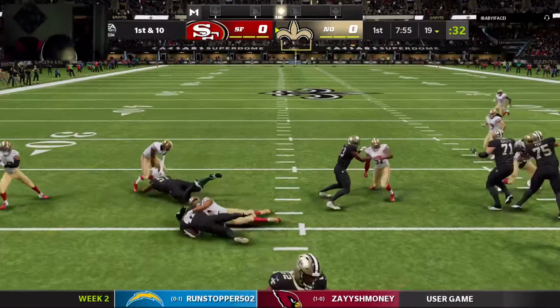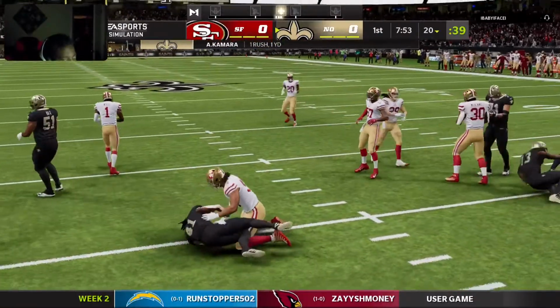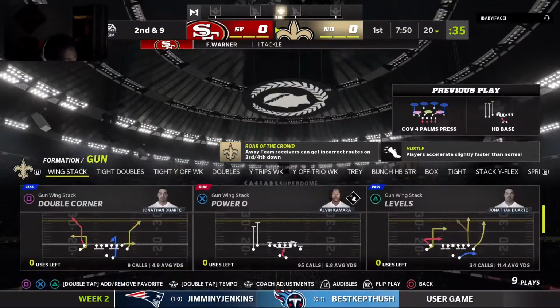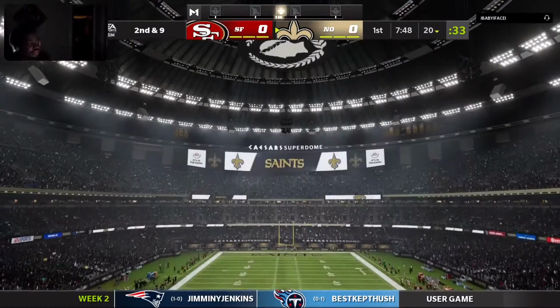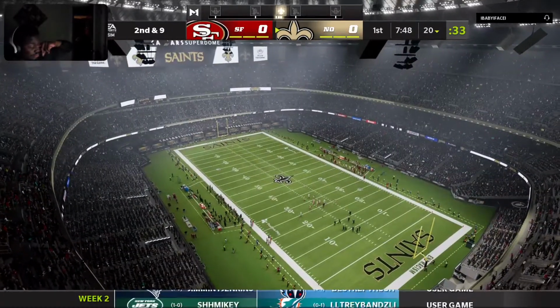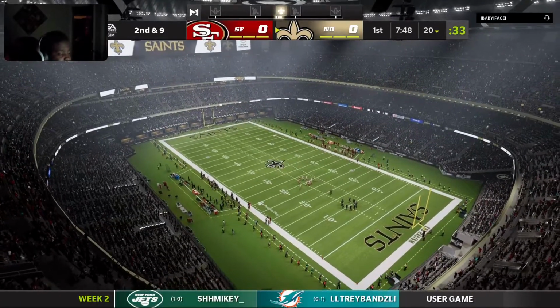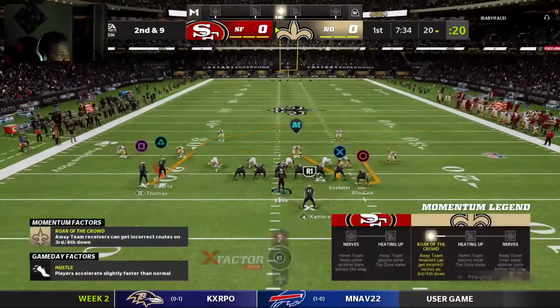They'll run it for the first time with Alvin Kamara. And he'll be taken down at the 20 after a gain of just 1. Yeah, things were pretty stacked up there in the middle of the line. A lot of bodies, not much space. I think ultimately he was fortunate to get anything out of that run. 2nd and 9.